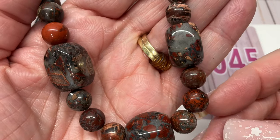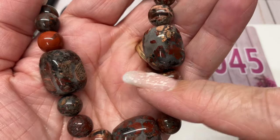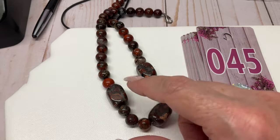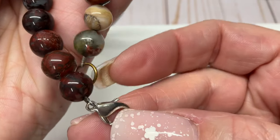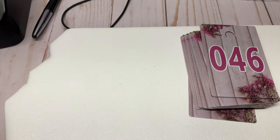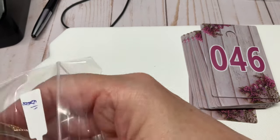Isn't that gorgeous? Wow. Look at the different colors and shapes in that. Ooh-wee, I like it. It is a 20 and a half inch total length. It looks like we have a brass jump ring and a silver clasp. Let's go 25 on that one. $25, please.